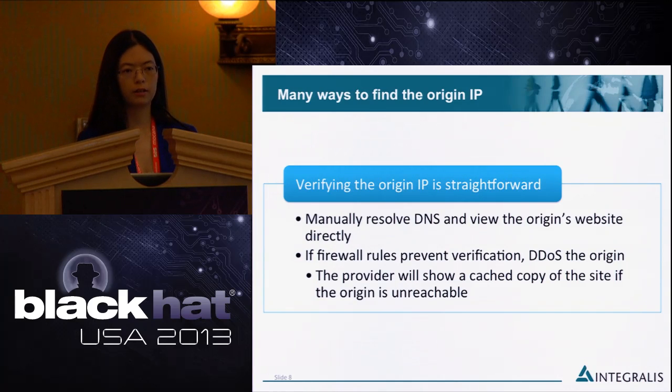I'm going to walk you through the major techniques for uncovering the origin IP of a DDoS protected website. At least these are the ones that I've been able to discover. I'm sure there's a lot more.